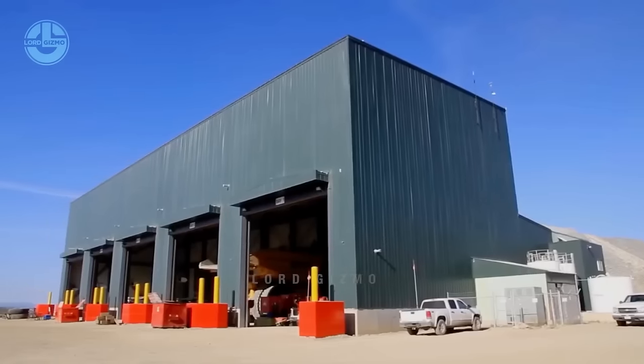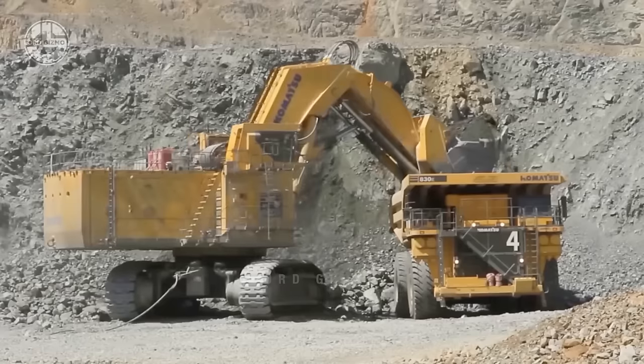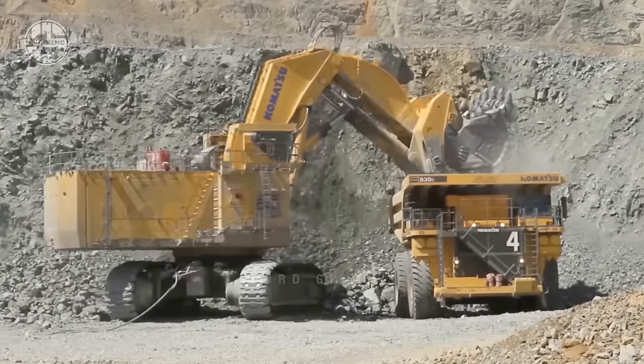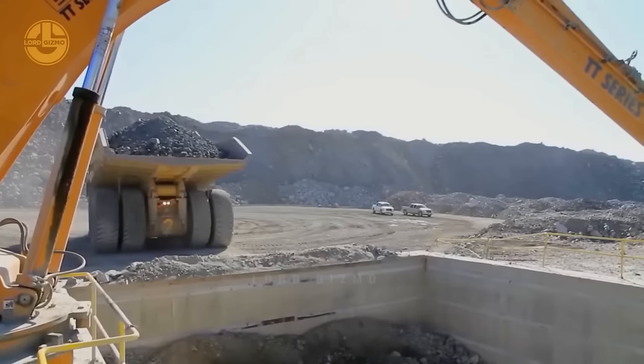You can also see how machines are not the only thing that keep this mining site together. Since they work with explosives and dig holes, they also need some mechanism that will keep the stability of the ground they work with. This is where special shafts are used.